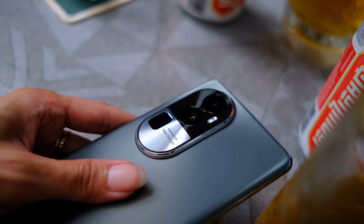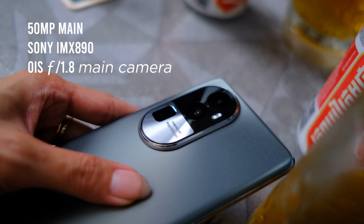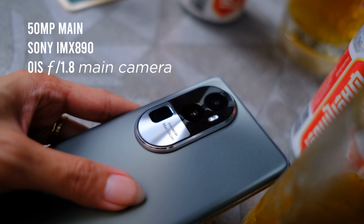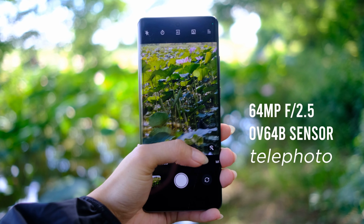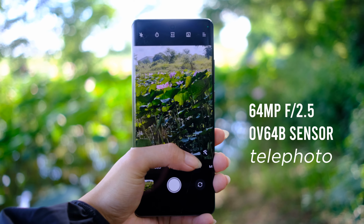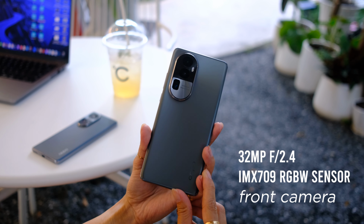Well, the Reno10 Pro Plus 5G reps a 50 megapixel main camera with a Sony IMX890 sensor, OIS, and an aperture of 1.8. It also has a 64 megapixel telephoto camera that does a 3 times optical zoom and an 8 megapixel wide. For the selfies, it reps a 32 megapixel selfie camera. That means we're getting powerful cameras in this sleek little package, perfect for running around and practicing our shots.